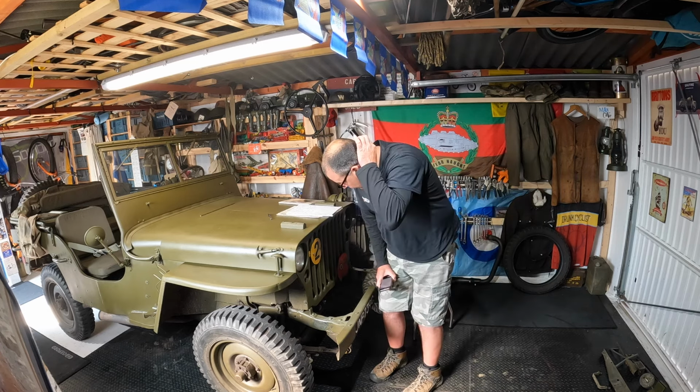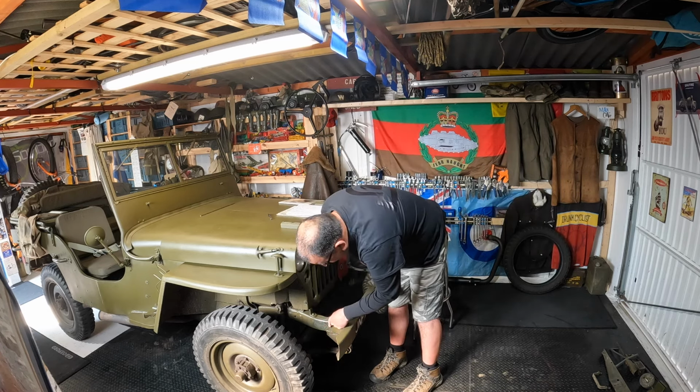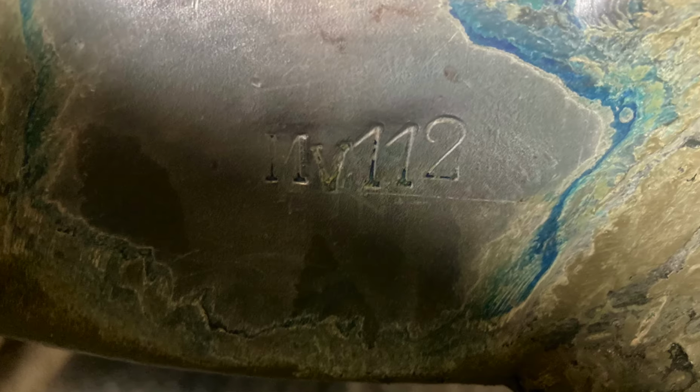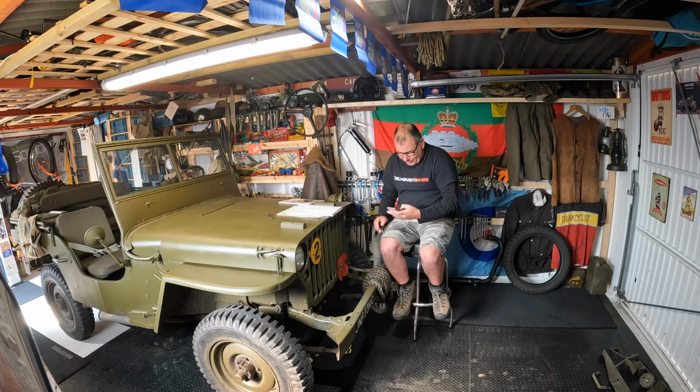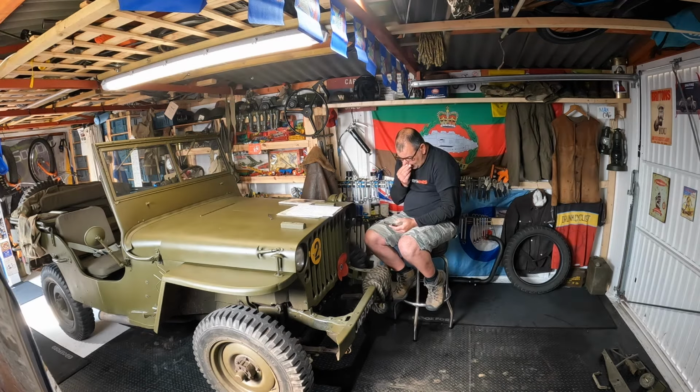And I know I was looking in the wrong place when I was looking previously. There it is there, I've clear lacquer sprayed it. You see the photo? There it is, MB112. That's the confirmation of what this is. Confirmation, should I say. So I'd asked, you know, where are all the other Jeeps now?